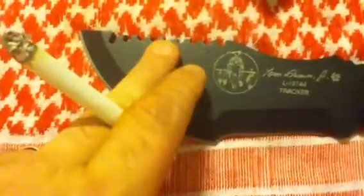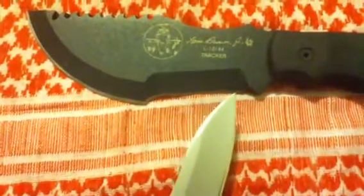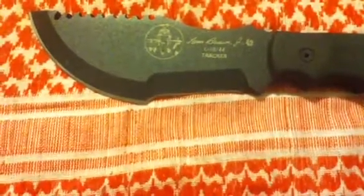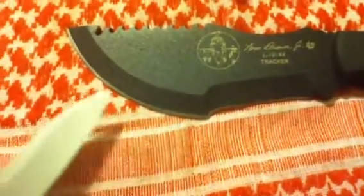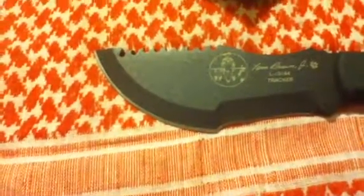I have literally three different measurements for cutting edges, because I have 3 different cutting edges on this knife. Your saw right here measures in at 2.5 inches. Your draw knife, which is this part right here, from here to here, is 2 1/8 inches, and your chopping edge right here is 4 3/8 inches.